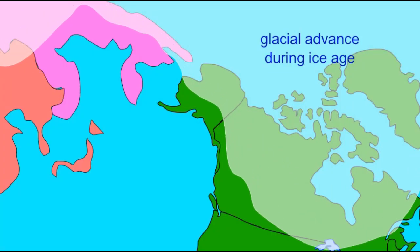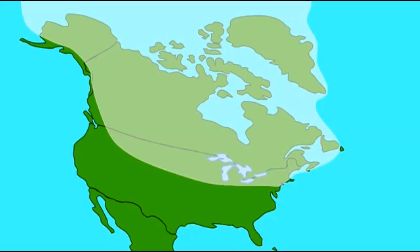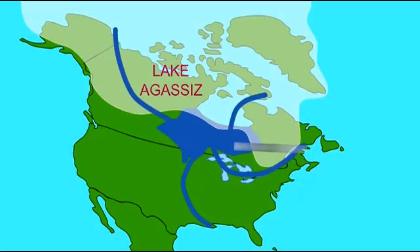The movement of plates and the blocking of ocean currents had a role in the ice ages of the past 2 million years, which also then led to the Great Lake Agassiz, the Glacial Lake, as the ice age glaciers melted.